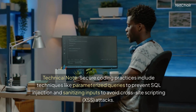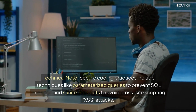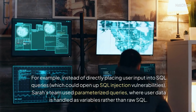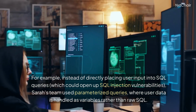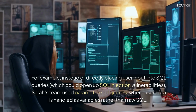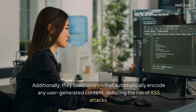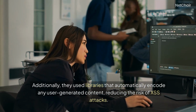Technical note: secure coding practices include techniques like parameterized queries to prevent SQL injection and sanitizing inputs to avoid cross-site scripting (XSS) attacks. For example, instead of directly placing user input into SQL queries, which could open up SQL injection vulnerabilities, Sarah's team used parameterized queries, where user data is handled as variables rather than raw SQL. Additionally, they used libraries that automatically encode any user-generated content, reducing the risk of XSS attacks.